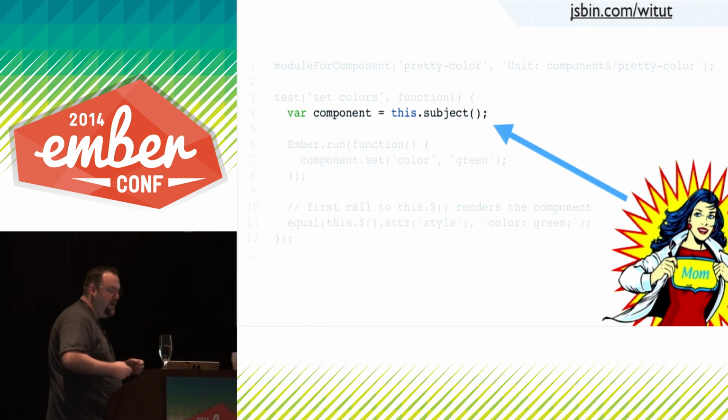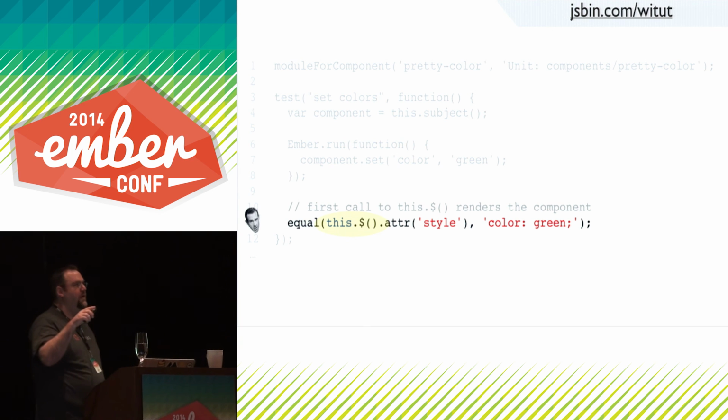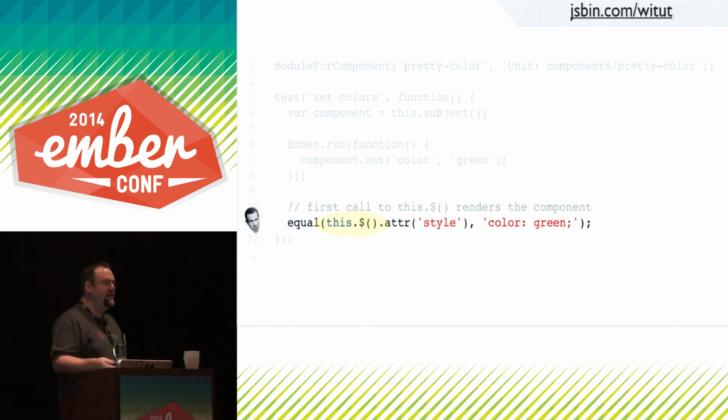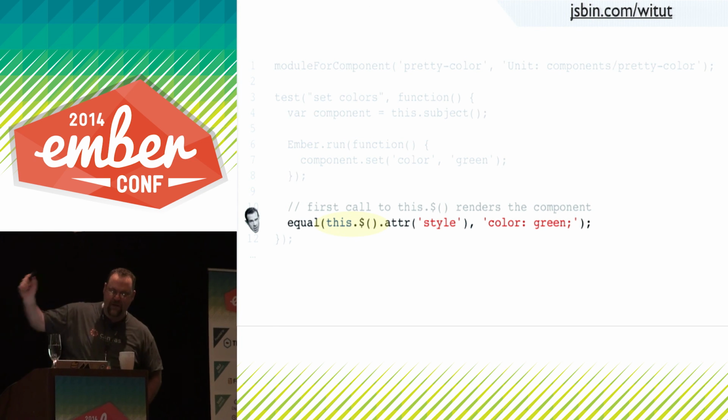So now you come in, and you can see we can perform the search. Now, the first time you call dollar parens, it will render that to your view. There's also this.append, which is the same thing. So that's what we tested.